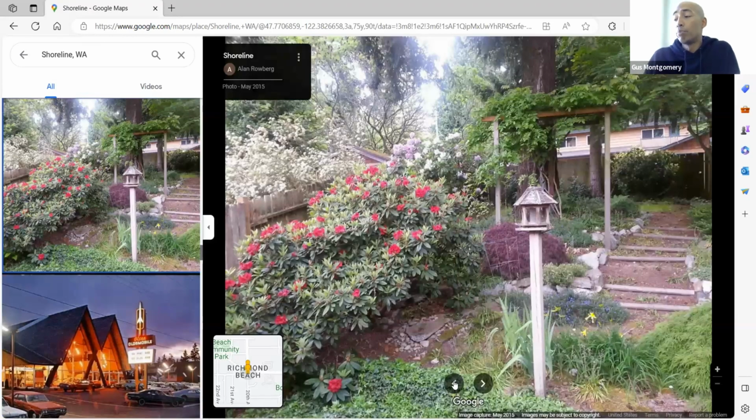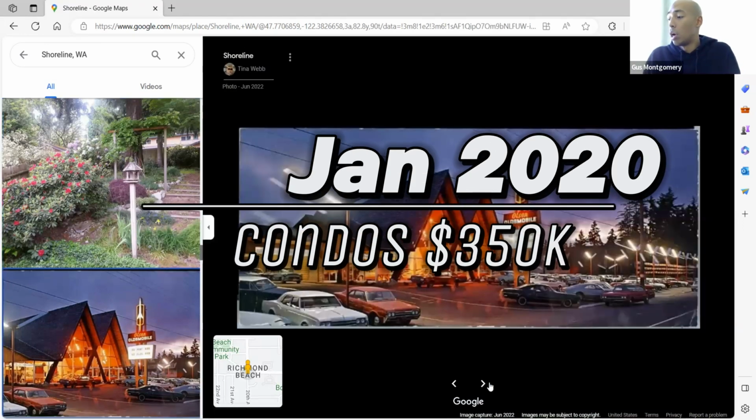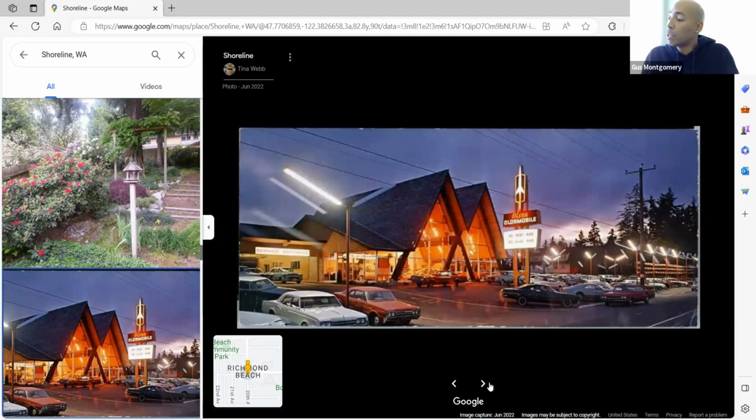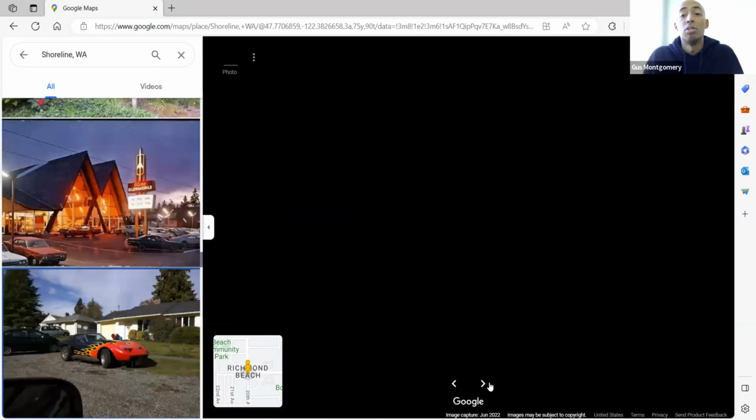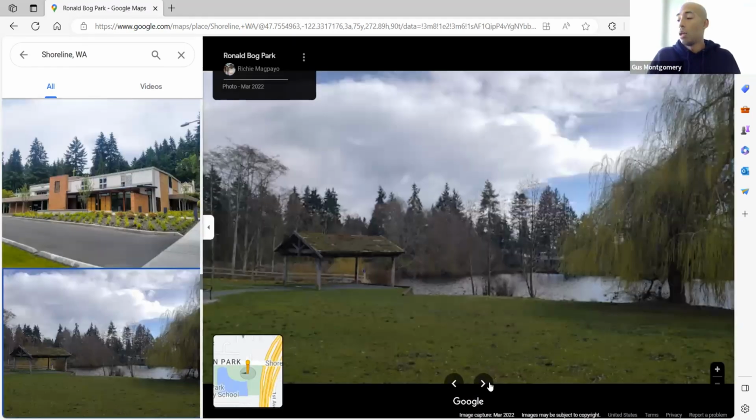Now, if you look at the price appreciation of Shoreline Washington, let's look at the median home price for Shoreline back in January of 2020. So the median home price for Shoreline in January of 2020 was $610,000. For condos, it was $350,000. So Shoreline price has appreciated since January 2020 by almost $200,000 for single family homes. And for condos, about $170,000. So it's good to see that the Shoreline neighborhood, the suburb of Seattle, is continuing to appreciate in price. And this was just to give you an idea of the housing market in Shoreline, Washington.